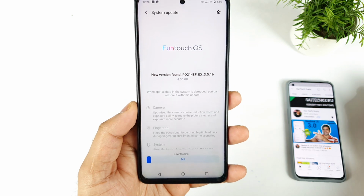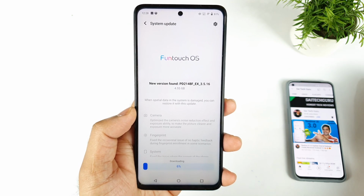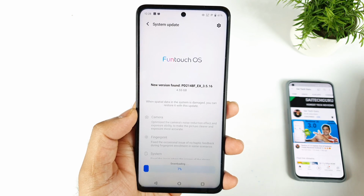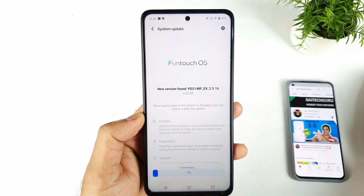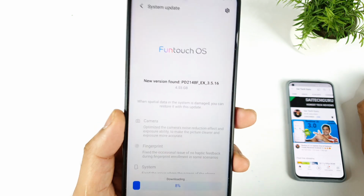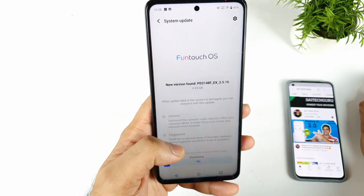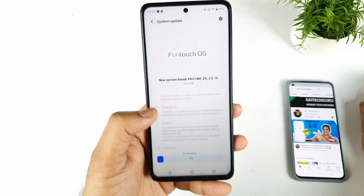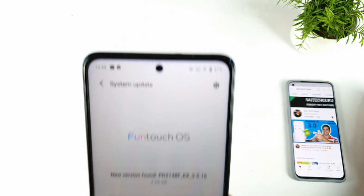But right now I'm trying to download this update, and let me know in the comment section below, in case you download this update, if you notice any problems or not. Once I install it, I'll definitely test a couple of things to check the performance and everything, whether stability got slightly improved or not. But 4.55 GB is a really huge size and an odd thing as well, because nothing much got added, as you can clearly see. So let it take some time.